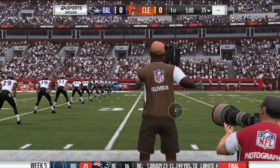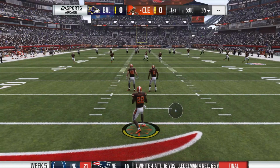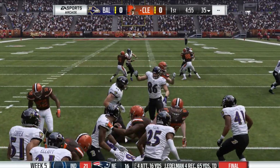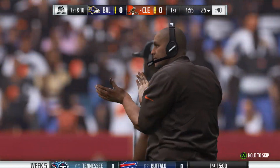The first quarter of the season already in the rearview mirror, and off we go in Week 5 on EA Sports. To return, it's Peppers. Oh, a heck of a move, man. And not a bad return here. He gets it out to the 25-yard line.